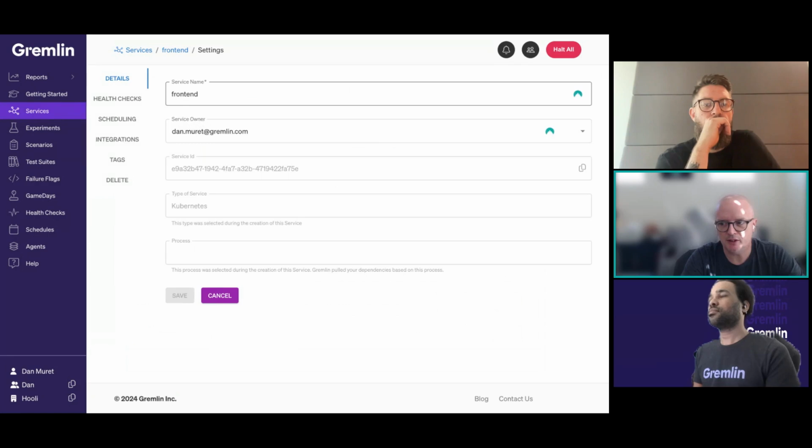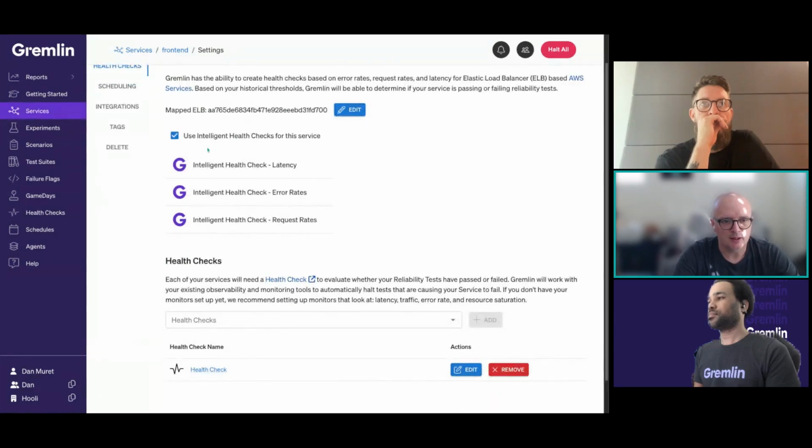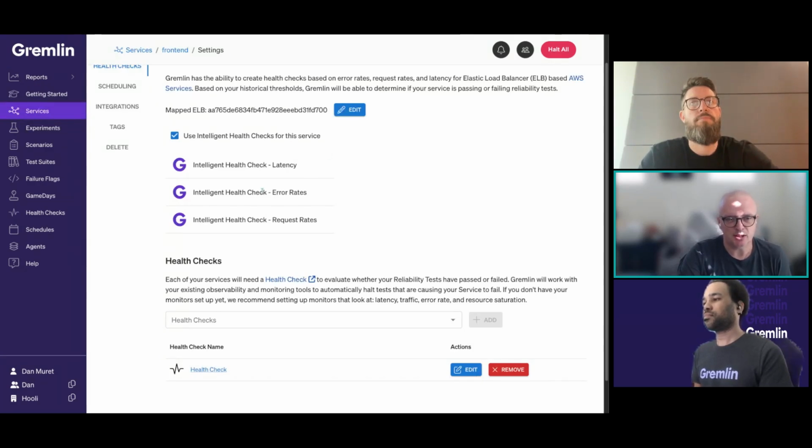Real quick, kind of to Richard's question, when you define a service, you tie into a health check. So currently on this one, I've got these intelligent health checks. This is actually mapped to my AWS account. This is an EKS cluster. So I'm looking at my load balancer metrics basically through AWS CloudWatch. And we do some comparison or intelligence around those CloudWatch metrics on that load balancer, latency, error rate, request rates, see where you're at. We add a threshold based on where you're at currently. As you run the test, if you cross that threshold, it will fail the test and roll those changes back.